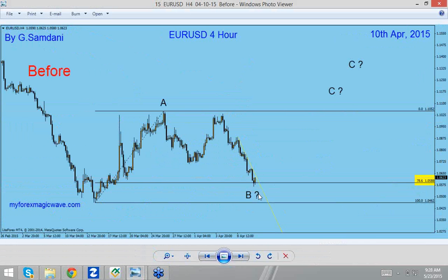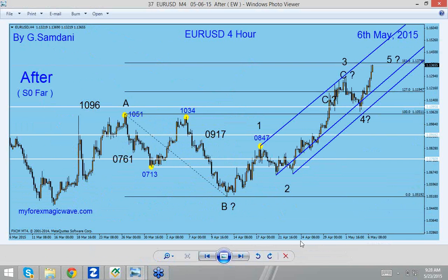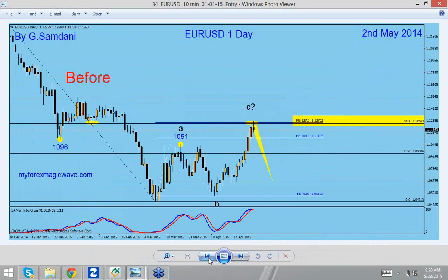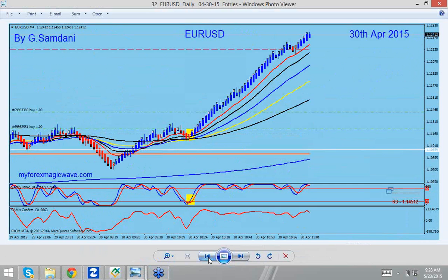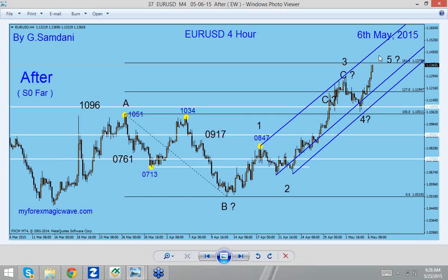This was the chart initiated from the C, A, B, and then C. Okay, and it went all the way up to here. See, A, B, and C. Now you can notice that once we got here, I wanted to go. So once we got to the CC area, I made the chart that we're going to come down for wave 4 and then we go for wave 5, and that's exactly what we did. Actually, we went even higher than that, but it followed exactly my wave count.